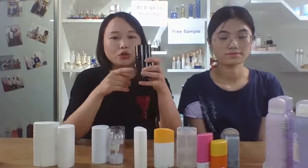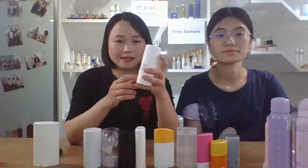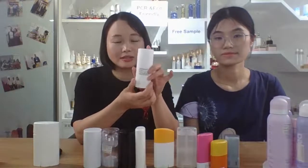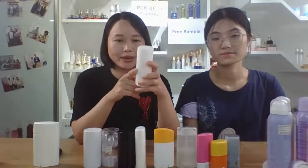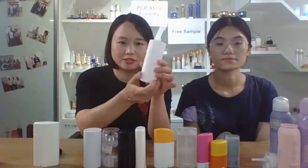You just need to tell us the Pantone code. And we also can do logo printing on the surface of the deodorant container. You just need to send us your design artwork, okay? This one is also cylinder shape, a round shape, but it is made with PP plastic material, and then you can see the surface is matte finish, looks very high end.